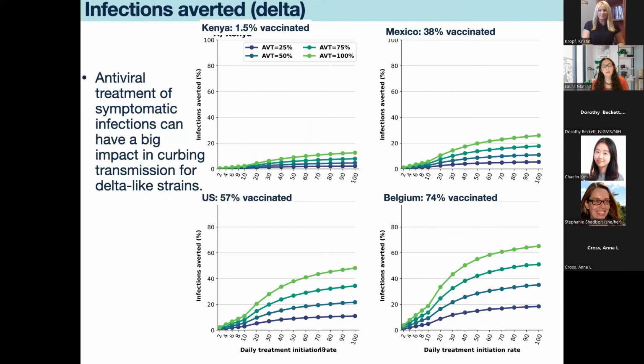for the US, the most you will get is around 50% of infections averted, while for Belgium, which has roughly 15-20% more people vaccinated, for the same line you will reach around 10% more infections averted. Does that make sense? This is the result of a combination of a vaccine that is working against transmission and the antivirals that are working against transmission together. That's why I'm saying that there's a synergistic effect.